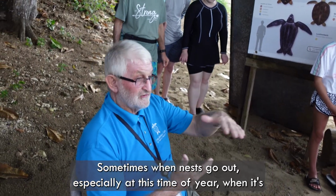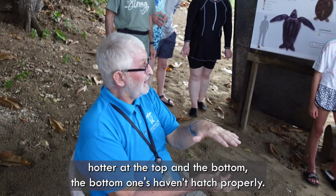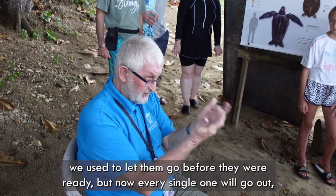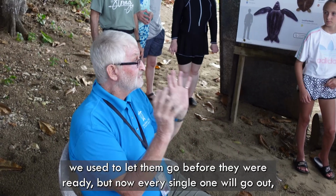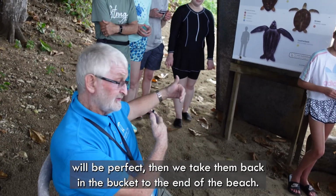Sometimes when nests go out, especially at this time of year when it's hotter at the top than the bottom, the ones haven't hatched properly. We used to let them go before they were ready, but now every single one will go out and it'll be perfect. Then we take them back in the bucket to the end of the beach.